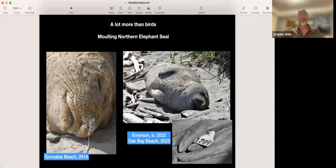Let's keep going. I just want to go on a little faster here. Of course, we've got elephant seals now, the return of the... We see them molting in the bird sanctuary now every year on Gonzales Beach. This is near the marina in Oak Bay.